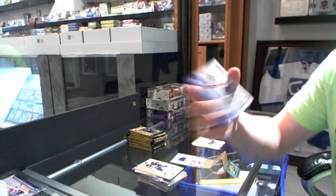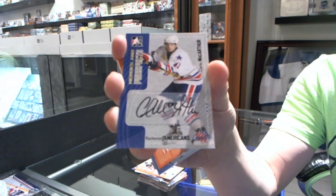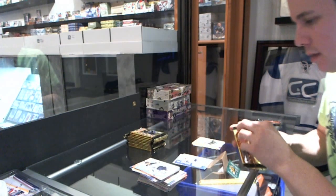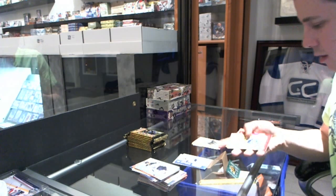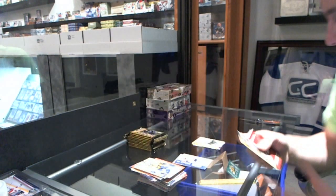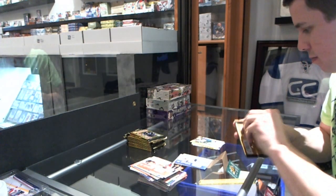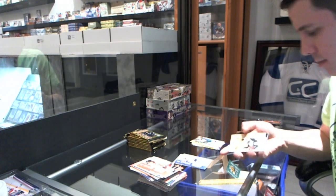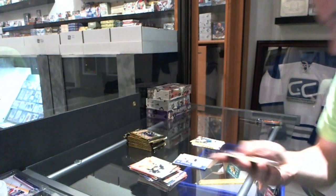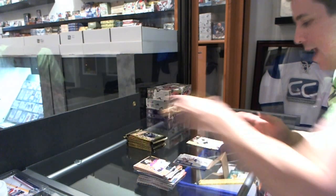We've got an autograph of Clarke MacArthur. Clarke MacArthur autograph. Hot prospects insert Patrick O'Sullivan. Hot prospects Angelo Esposito. What is this, the box of couldn't hack it?